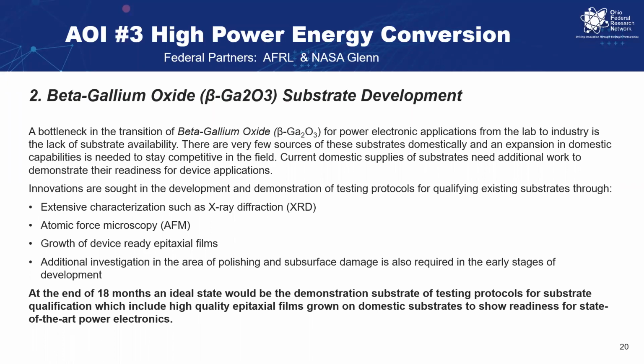I don't know if my partner would like to jump in on the gallium oxide substrate development. Okay, go ahead. I'd be better off from the first one.